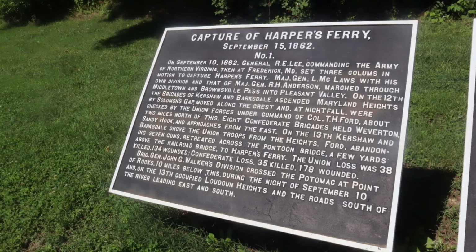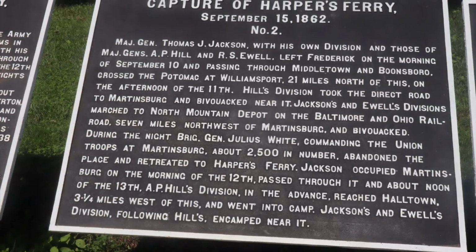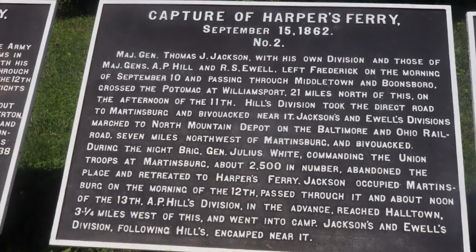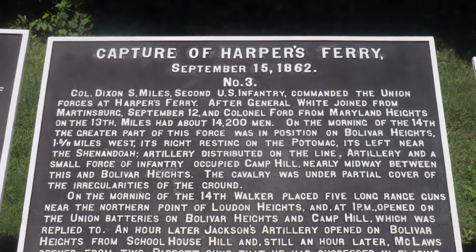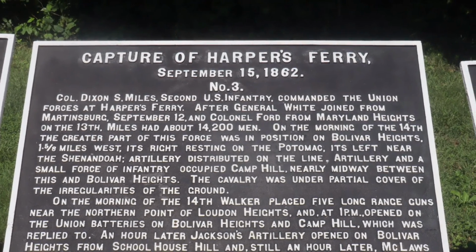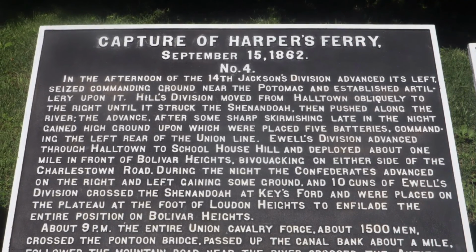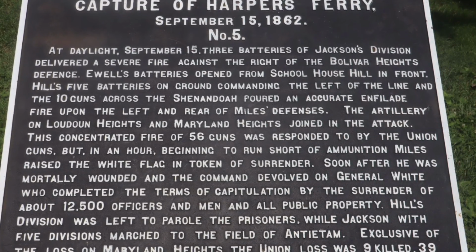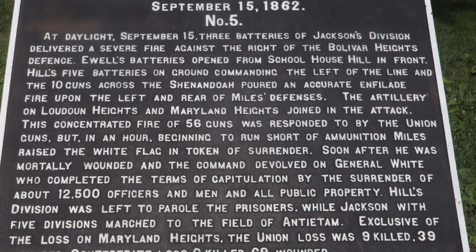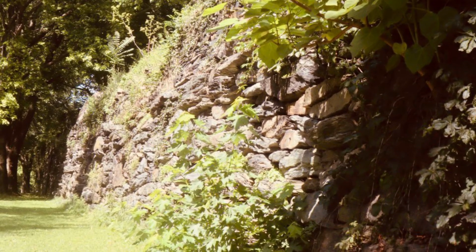This is information because right before Antietam occurred, they were at Harpers Ferry. So these are just little placards they have there telling all about the battle. We're just going through them quickly because it's a lot of information, but basically Stonewall Jackson was in Harpers Ferry for General Lee.